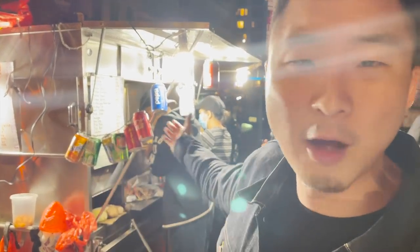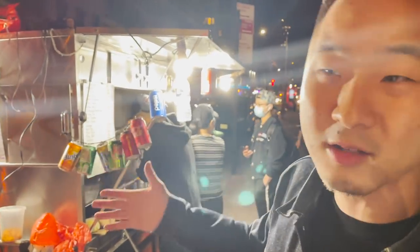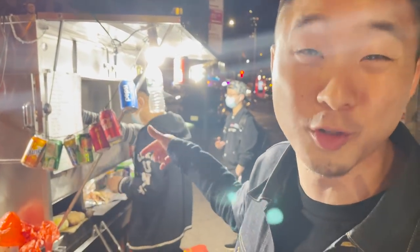So check them out, tip them, treat them nice, keep them safe. Obviously, this area is relatively safe for the most part, but, you know, hardworking. I've seen them out even when it was kind of cold too. So check out the skewer cart on Grand Street. Late night eats. Let's go.